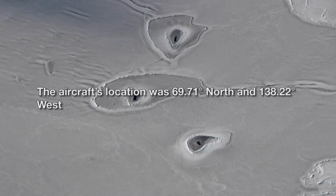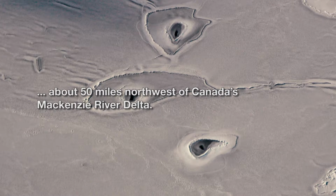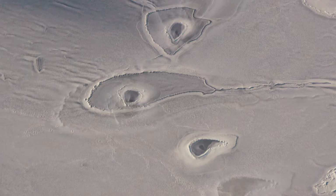At the time, the aircraft location was 69.71 degrees north and 138.22 degrees west, about 50 miles northwest of Canada's Mackenzie River Delta.